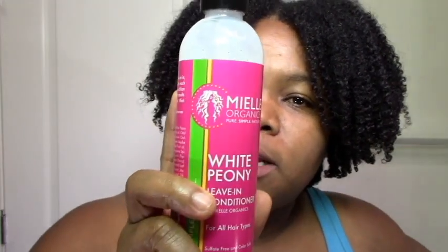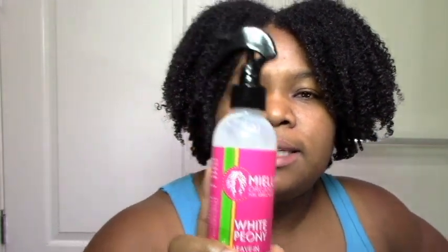And next I have this Mielle Organics White Peony Leave-In Conditioner. So I did like this leave-in because it was moisturizing. Now I don't use this as a leave-in, I just use it as a refreshing spritz. So it does add moisture to my hair, and it does control frizz, so I do like it for that. The only thing I don't like about it is the scent. It has a really strong kind of cheap cologne scent that I'm not a fan of. Let me know if anybody else uses this and what you think of the scent.